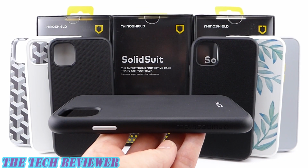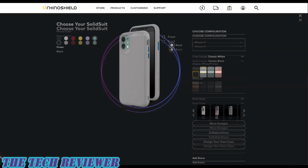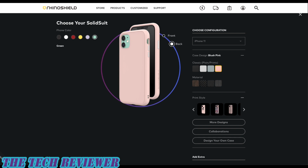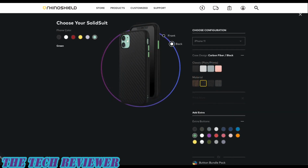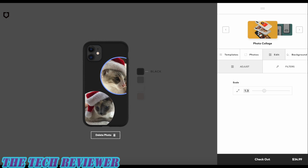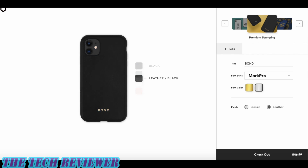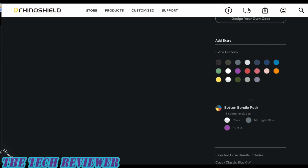Again, we've been looking at the SolidSuit by RhinoShield for iPhone 11. This case is available directly from RhinoShield, and it has an MSRP starting at $29.99, which will get you the base model classic case, which is their solid color plastic case. This comes in a total of 4 colors: black, white, blush pink, and cloud gray. The carbon fiber finish is going to run you $34.99, and the leather is $39.99. And if you want to go custom with one of the photo or print cases, these are going to be $34.99. Finally, the premium stamping cases are $36.99 for the classic finish and $46.99 for the genuine leather. Custom buttons run you $2.99 per set, or you can get an entire set of 16 color sets for $15.99.